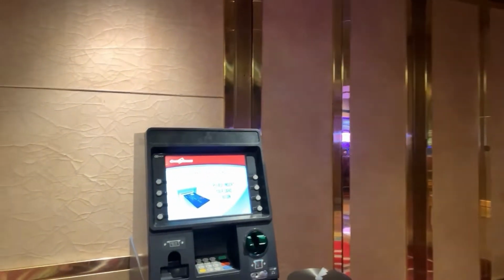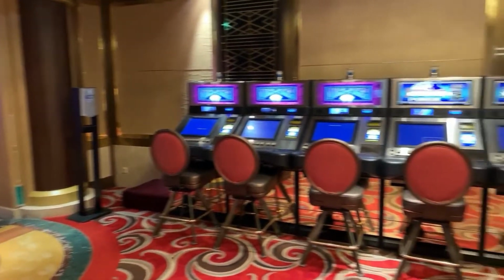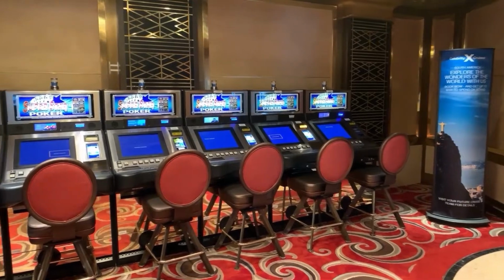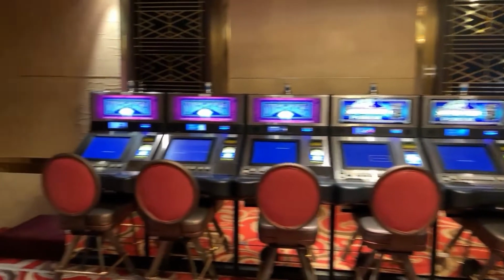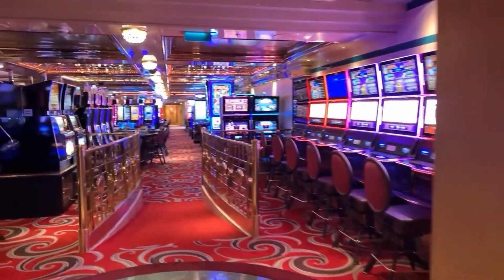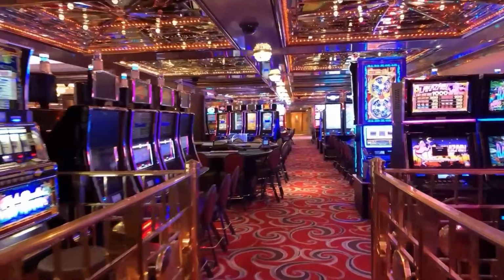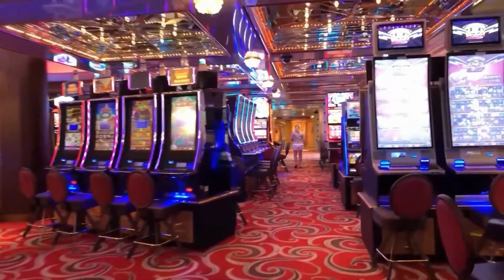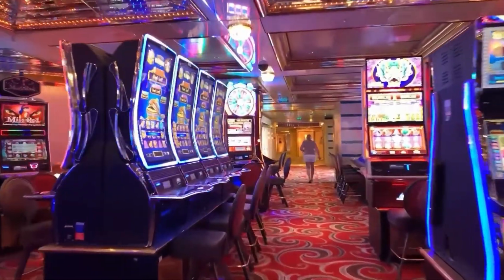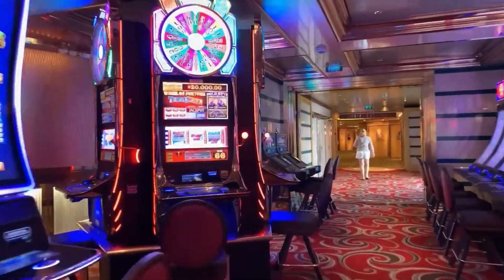So just inside here there's an ATM, and this is like the entrance. This is where they have a lot of poker machines. Like I said, I'm just going to do a quick walkthrough and show you the casino. We'll do a full tour later. Let's continue walking through the casino and onto the photo gallery.